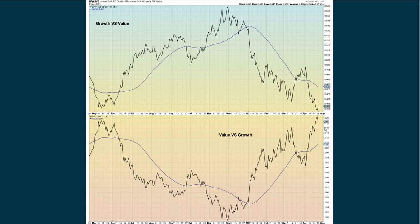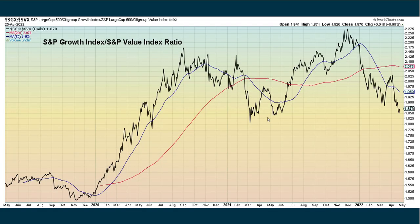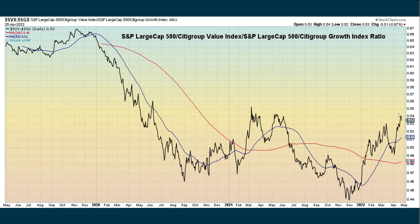Growth and value. Growth saw a little bounce. Value saw a little bit of a pushback. Here's the growth index against the value index ratio. And this just shows how growth has been underperforming, even though it had a little bit of a bounce on Monday. This is an inverse showing how value has been outperforming, even though it had a little bit of a decline on Monday.